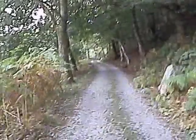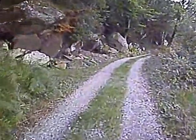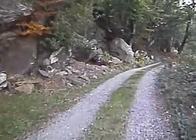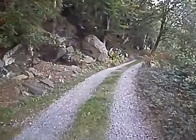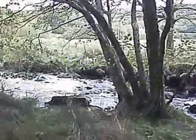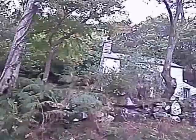As part of this walk is quite a pleasant gravel drive leading up to a house which I think is currently let out as a holiday cottage. Again, it's been quite dry recently, so there's still a little bit of water in the stream. And there's a hideaway cottage there, Tanny Clogwyn.